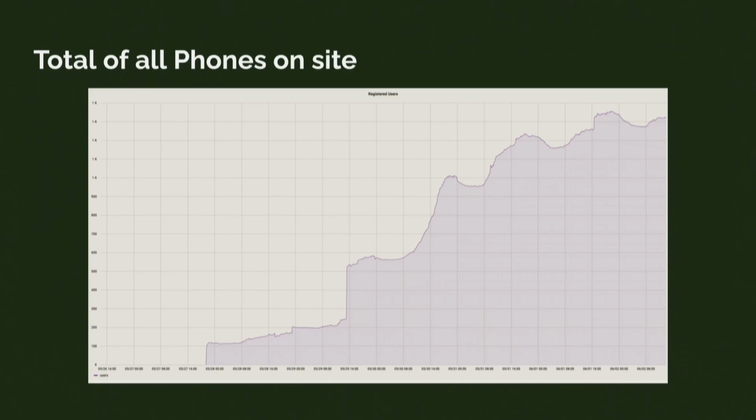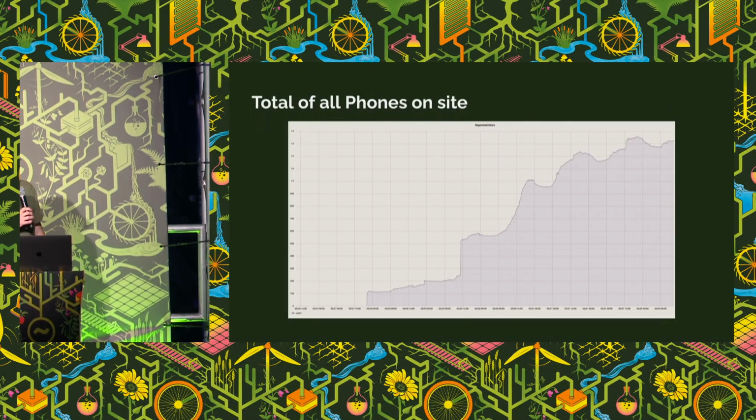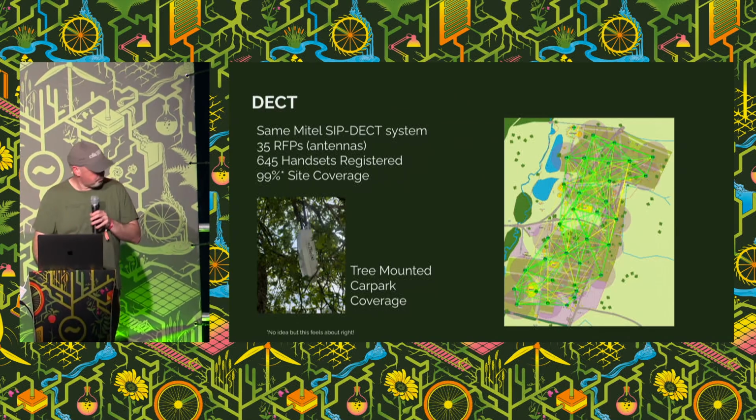It's quite interesting, you can actually tell what time people go to bed, because the little dips are when people go to bed and turn their DECT phones off for the night, or when the batteries die and they're still in null sector, but who knows. So we climbed, and I think we hit about 1.2 thousand users, something like that. Can't quite see the graph from there, but in total I think we hit about 1,200 different phones registered on the system this year.